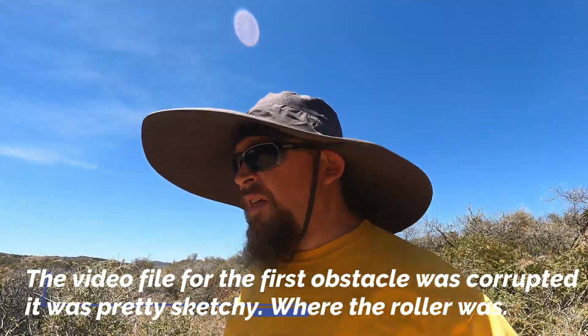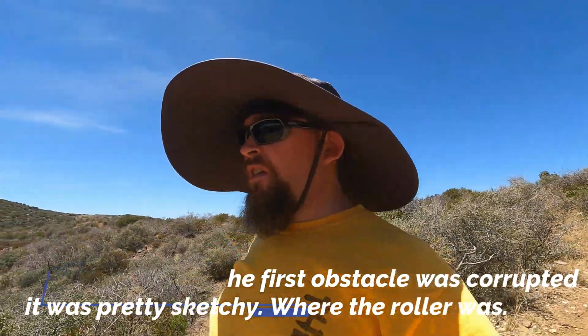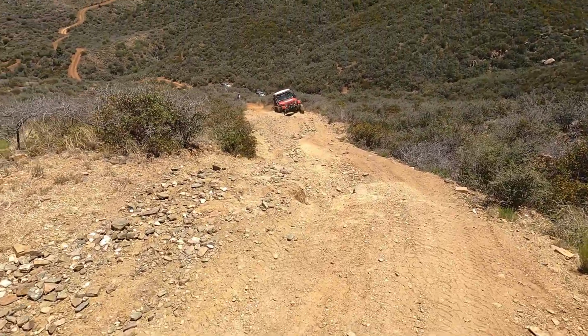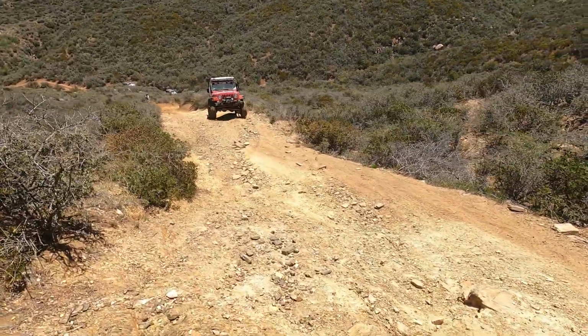All right, we just completed the second obstacle on this trail, more or less what I would consider the second one. It was a little sketchy. Had a couple significant wheel stands that I had to back out of. All right, Larry made it through. Give him room.